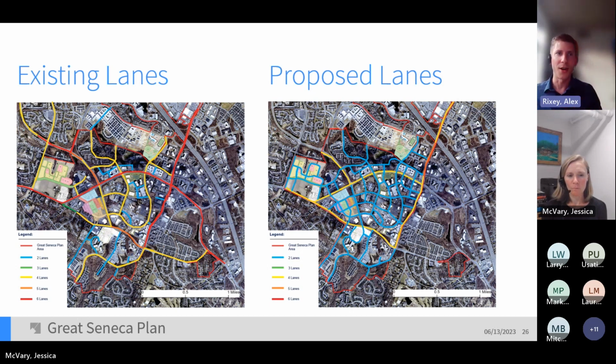I don't want to go too wonky into those details now because we don't have any data to show you at this point, but we'll be thinking about things like accessibility, those commute sheds that I showed before, accessibility to the area by auto and transit, pedestrian comfort, vehicle miles traveled, and mode share. Yeah, Sandy, do you have a question?